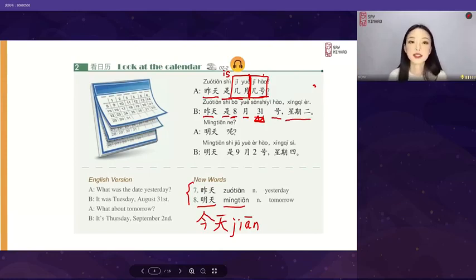星期二, 星期二. It is Tuesday. Okay, 星期二, the second day of the week. And A asked again, 明天呢? 明天呢? In this sentence alone we can't see much detail. It just said, how about tomorrow?